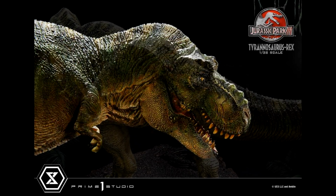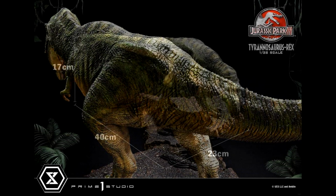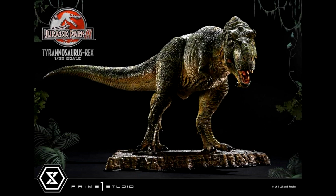I don't see how they could really mess this one up too much, as Prime 1 often kind of jumbles the paint schemes for their dinosaurs, but this one I feel like should be okay, hopefully. But it looks really nice.